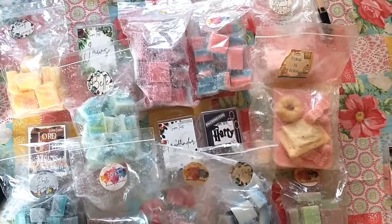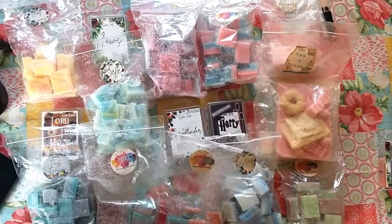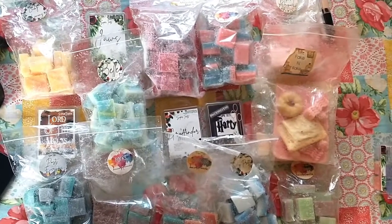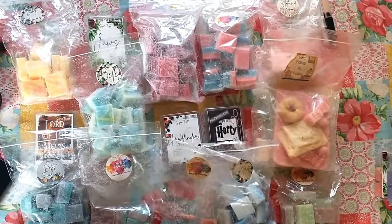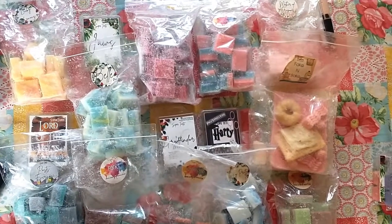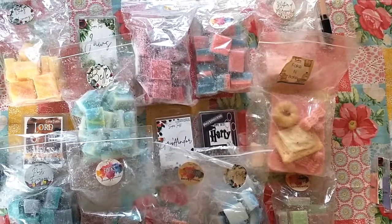So that is everything, guys. That is my top 15 favorite Super Tart scents. Once again, let me know in the comments below what your favorite Super Tart scents are. Let me know if we have any similar favorites or if your list is totally different. And you know what? It really well could be, because she has almost 800 scents.